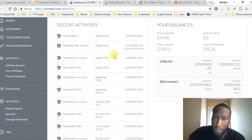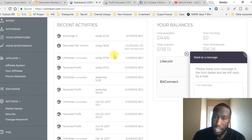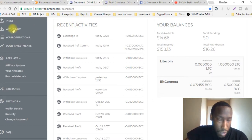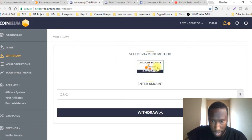And then here, a good friend of mine, I explained this to him, and he made a deposit in Litecoin. So I made a commission off of that. And I went ahead and bought more Litecoin so that I can start an investment in Litecoin. That's what I did there. Now, I actually have this $14.66 sitting right here that is available to withdraw right now. So we can actually do a live withdrawal for that.